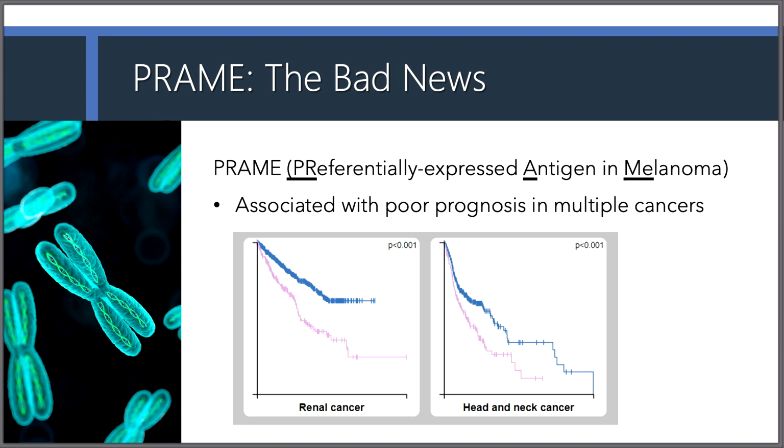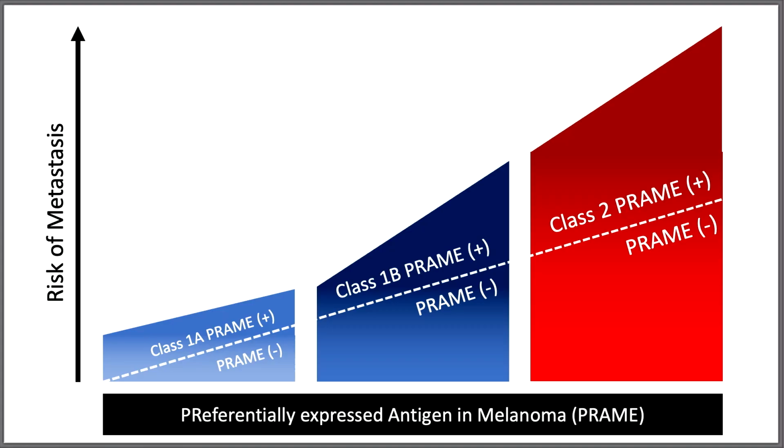The bad news about PRAME is that it has been associated with a poor prognosis in multiple cancer types. So here are some survival curves looking at renal cancer and head and neck cancer. We are currently doing a large multi-center prospective study called the COOG-2, in which we're evaluating the role of PRAME in prognosis in uveal melanoma. But I can tell you from looking at the preliminary data, which isn't published yet, that there is a pretty consistent signal across the board that PRAME increases the risk of metastasis at all levels of gene expression profile.